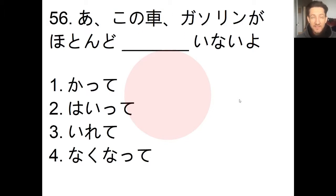Alright, so the answer is 2番です。入っていない。この車、ガソリンがほとんど入っていないよ。So this person is just discovering that the gasoline in the car is basically empty. There is almost no gasoline left. So ほとんど, essentially 入っていない is basically empty. The car is almost out of gas.